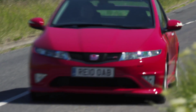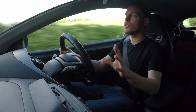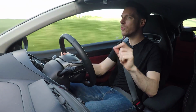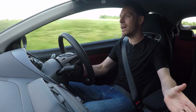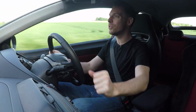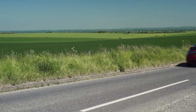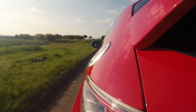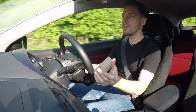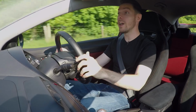This Type R was a Type R through and through. It's true to the brand, with its much more focused chassis, stiffer body, the high revving engine, the 6-speed manual gearbox with a lovely mechanical direct throw. All those same attributes that I've been talking about all day were present in this car. The Type R that followed, that's where things started to change.